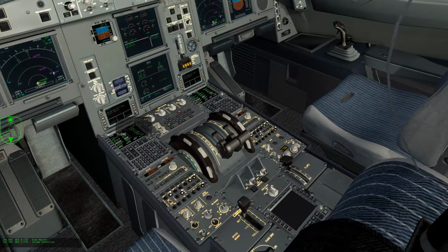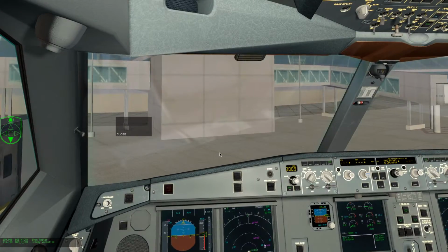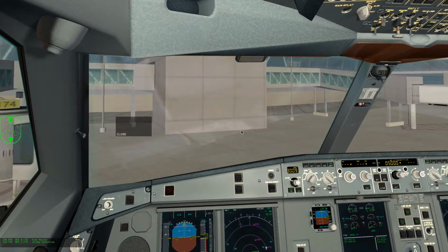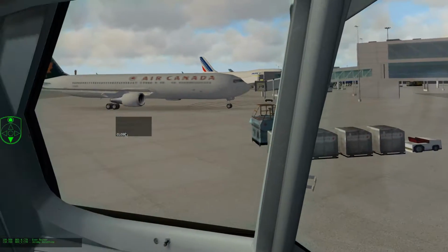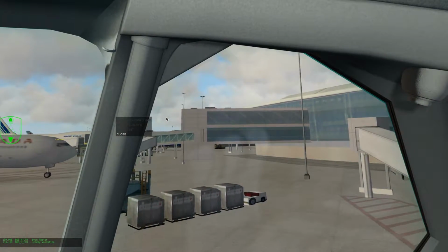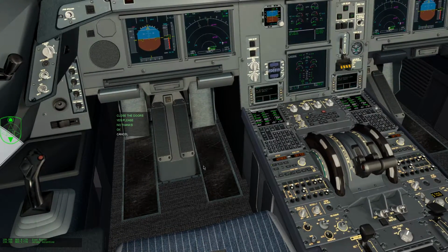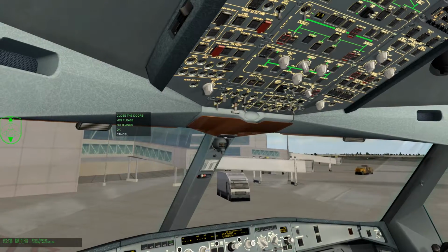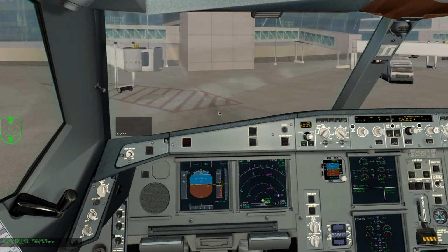Push back, starting engine. On behalf of the captain and crew, welcome aboard the flight. Make sure your seatbelt is fastened. Return your seat backs and trays to their full upright position. Also, please turn off all electronic devices. Thank you. Passengers complain that the cabin is too cold. May I ask you to increase the temperature? Okay.